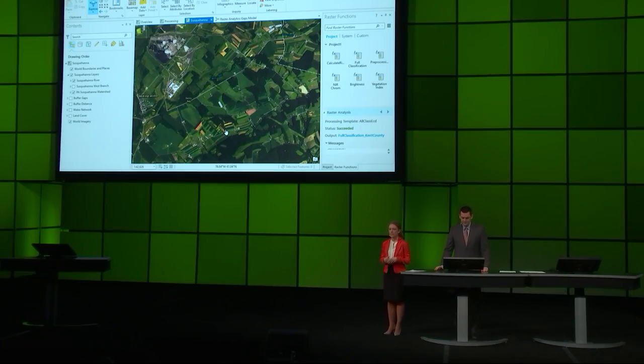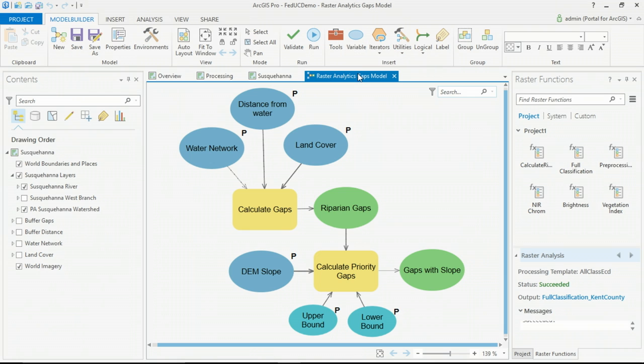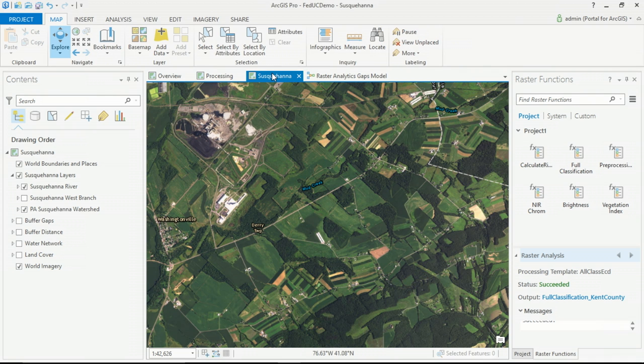Planning for this enormous task demands cheap and efficient methods that will both identify and prioritize planting opportunities across the state. The Chesapeake Conservancy is working with Pennsylvania government agencies and local stakeholders to answer this call. The workflow for identifying riparian buffer gaps uses a simple overlay analysis. It's a set of steps that many of you have run on your own data, but with raster analytics, we can do it much faster.